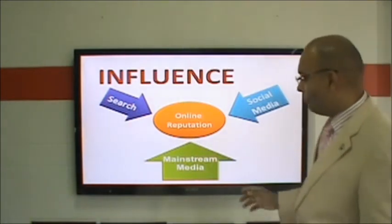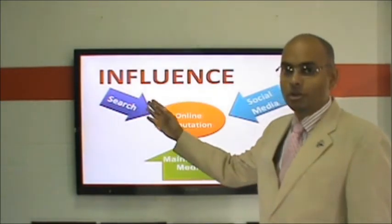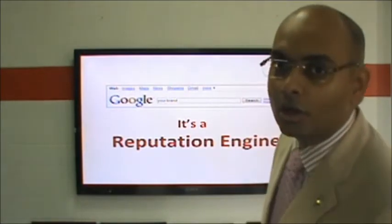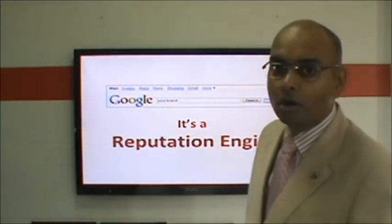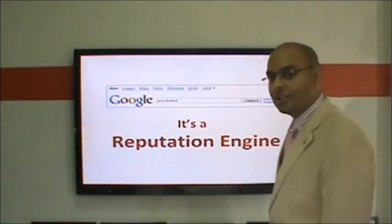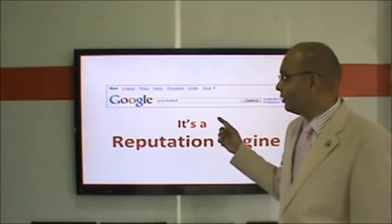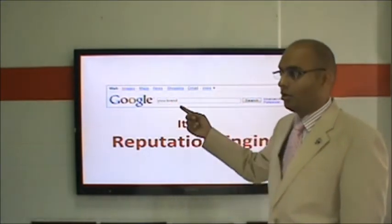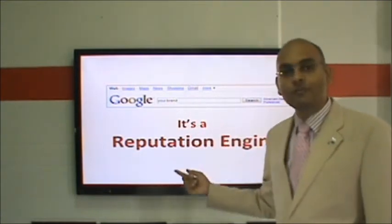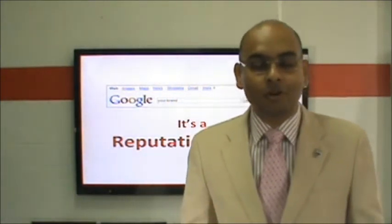Online reputation is a combination of mainstream media, social media, and search. The biggest reputation engine is Google. Google has made everybody's life easy except the people who are getting searched. So if you want to, you can write your brand or your name in Google and see for yourself what your online reputation is.